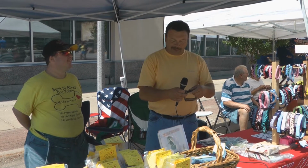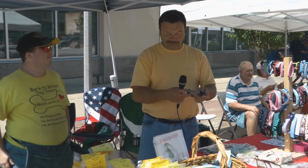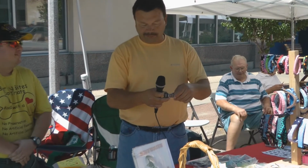My wife buys the hardware, and then she gets the material, and there's interfacing in between the layers, so it makes it nice and stiff. And that's how we make a dog collar.